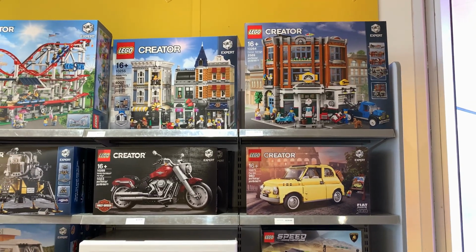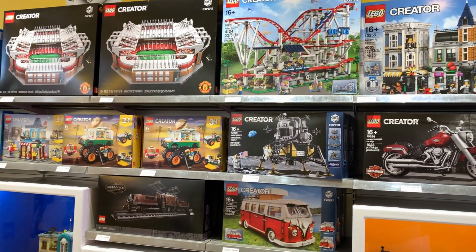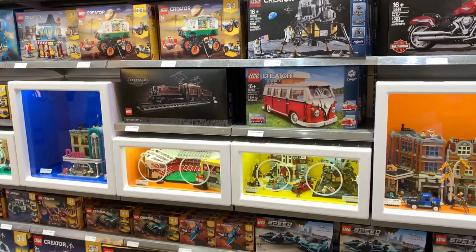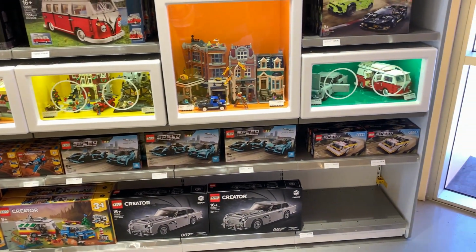A fair amount of Lego Creator sets available, as well as the roller coaster, which is one that's been out of stock in a few stores. Now, one of my favorite creator sets at the moment is the pirate ship, because you can change it into 3 different things.